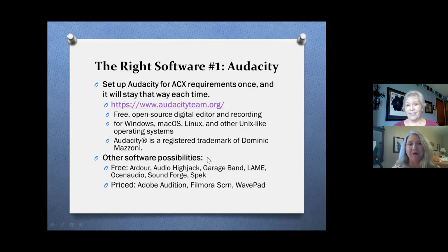That's handy though, because I would never remember all of them. I'd have to start over. So there's quite a few requirements, really. And these are other software possibilities. I know that GarageBand comes on a lot of people's different laptops or their phones, whatever. So if that's what you're used to, then by all means, use it.